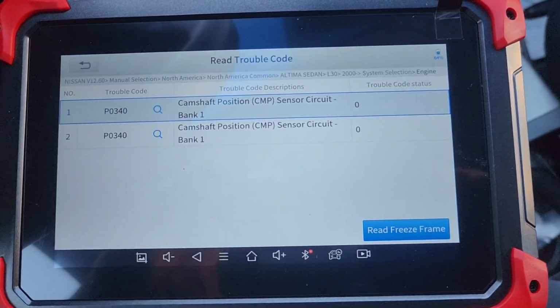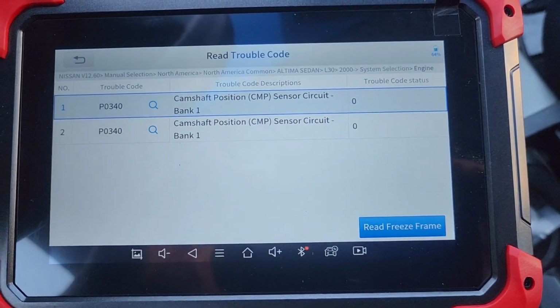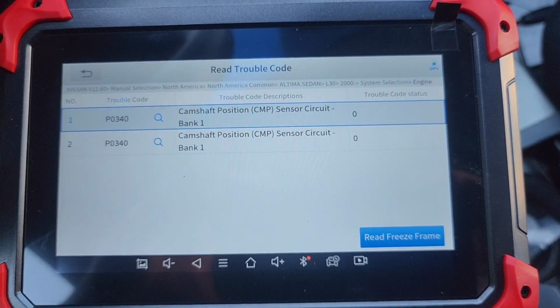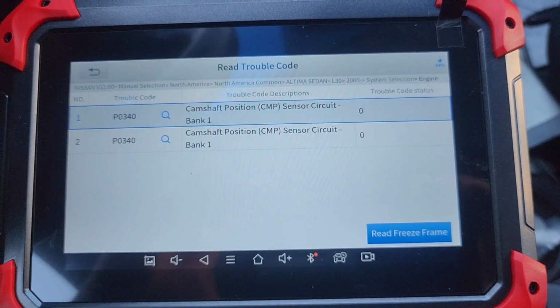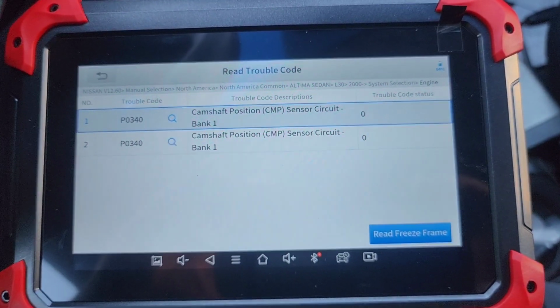Well, that wasn't what I expected. We've got a P0340 times 2, camshaft position sensor circuit bank 1. This is a 4-cylinder engine, so I'm assuming there's only one bank. A 6-cylinder would have 2 banks, probably.